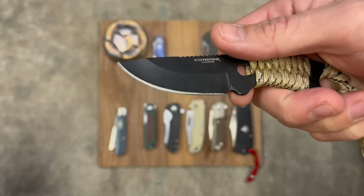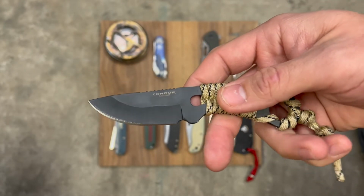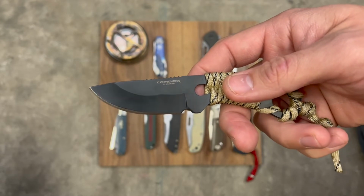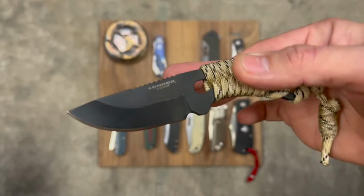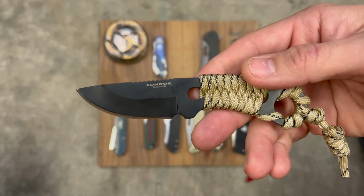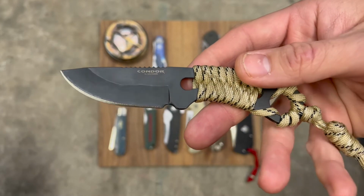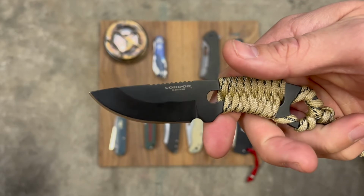So I bought this. I wanted something a little bit smaller or lighter weight than the Essie Azula. Yeah. And I found this. It is thinner. It is lighter, and it's actually become kind of my go-to neck knife. It doesn't print nearly as much as the Azula does. Not at all, and it's a lot lighter, and I love it.